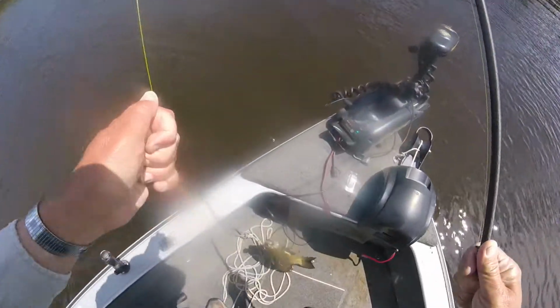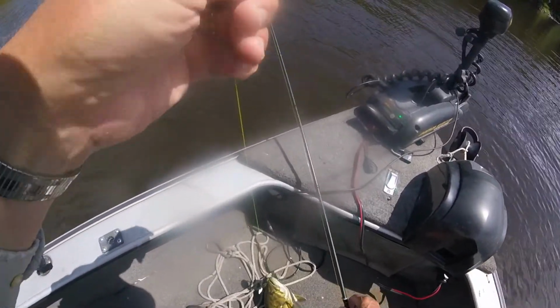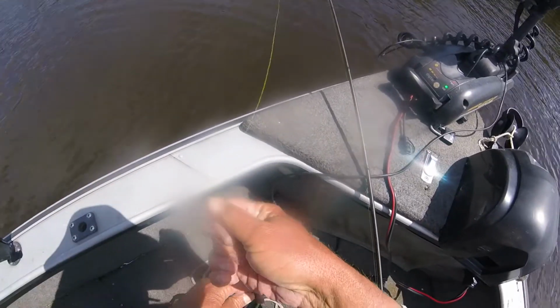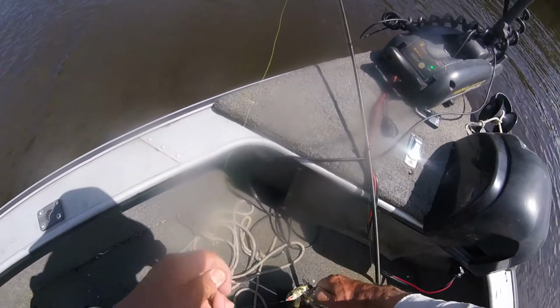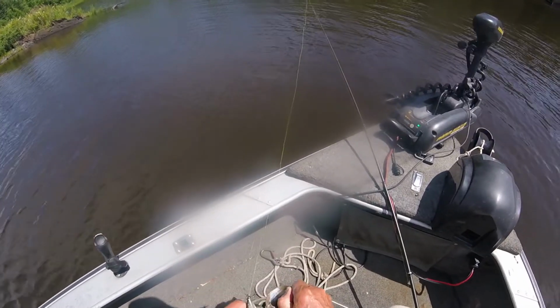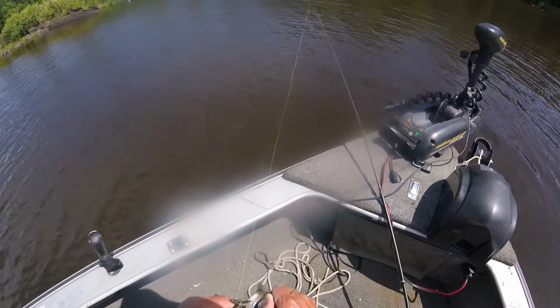Big one. So I've caught at least 50 crappies already on this, and that one little baby bass on this same lure early in the day. Now this guy. So I know there are a few of them in here anyway.